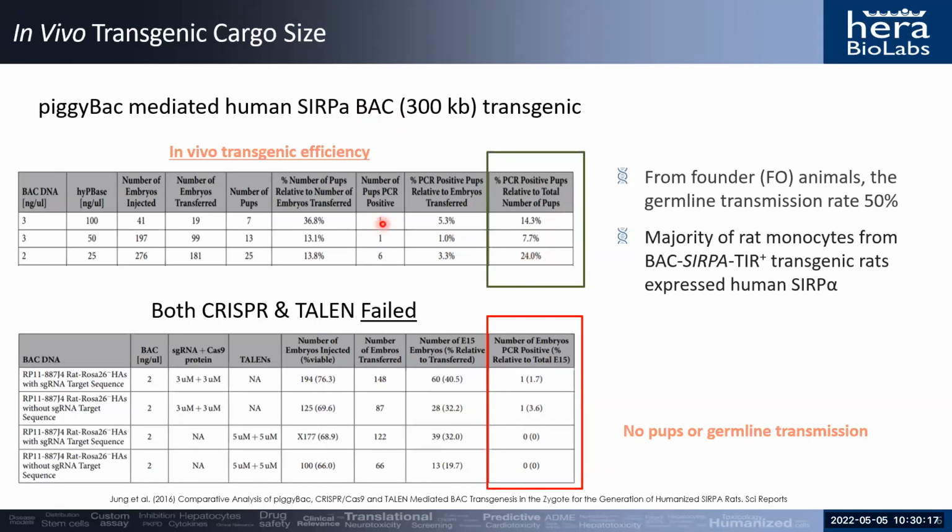It's not a super high efficiency, but it was successful compared to the direct comparison they did with both CRISPR and TALEN mediated knock-ins at safe harbor sites. They were only able to generate one pup with TALENs, and with CRISPR-Cas9, that pup did not go germline. So this is a great way to deliver large cargo into the pronucleus to generate transgenic animal models.